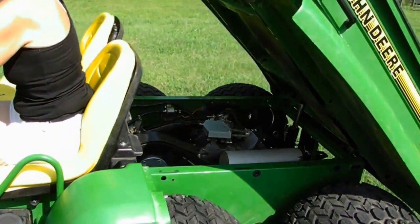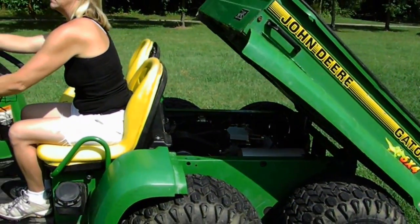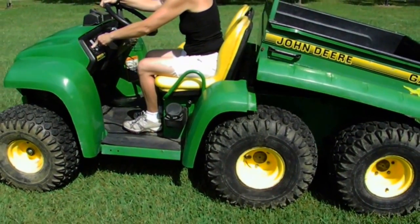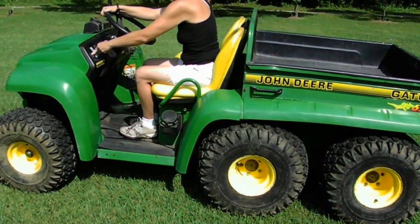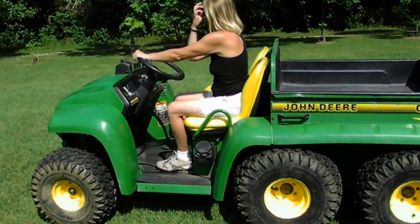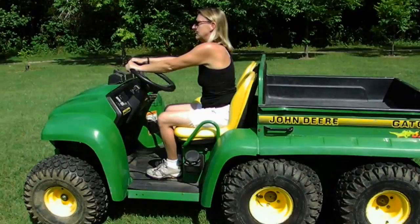Okay, put the bed back down. What you're looking at is a 2003 John Deere Gator 6x4 with an 18 horsepower Kawasaki engine. Go ahead and drive it, Aaron.